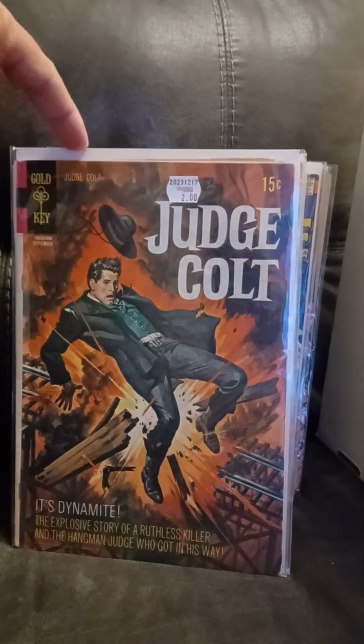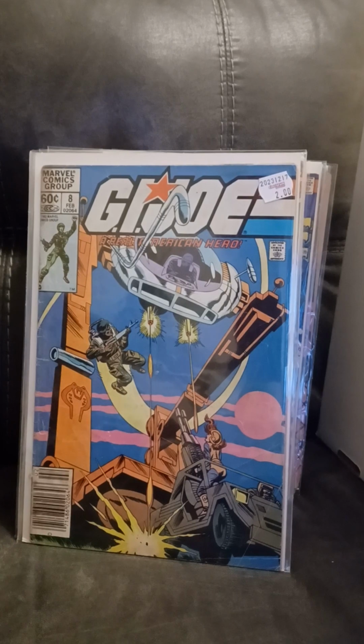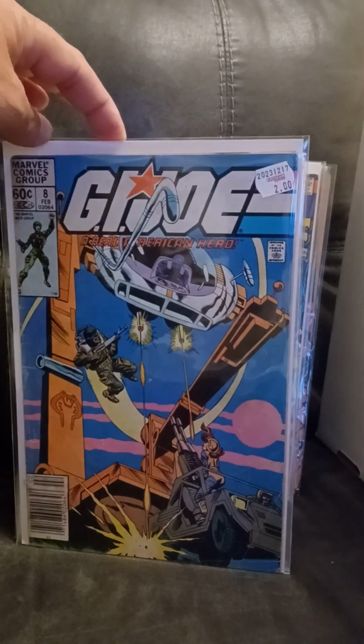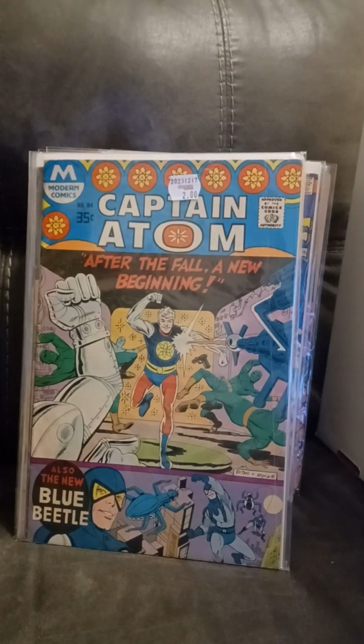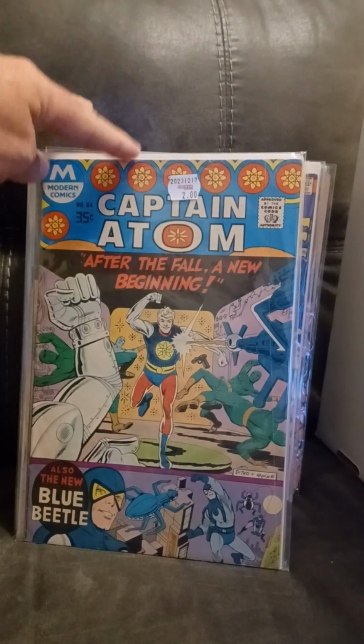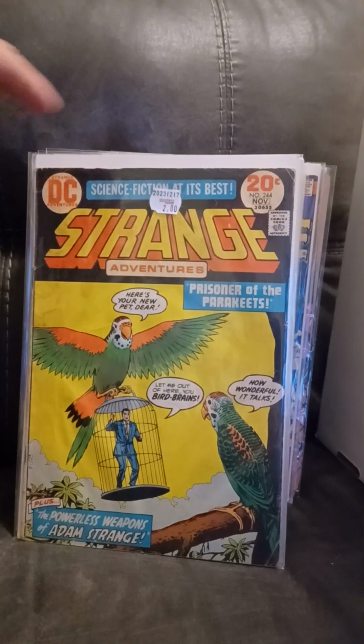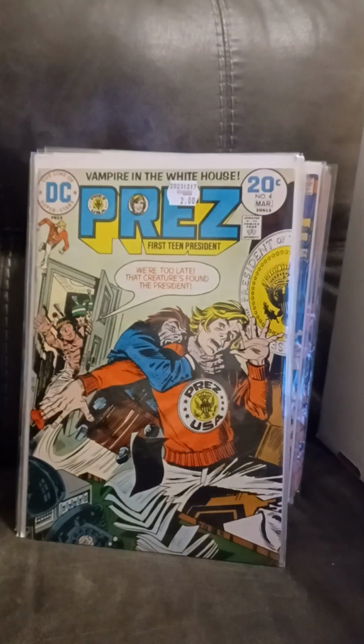Picked up another of the Judge Cold. I already had that one. Picked up number 8 of G.I. Joe to continue my run on that. Picked up another one of these, the Captain Atom one, the modern reprint one of the first appearance of the Blue Beetle. Picked up the Strange Adventures.